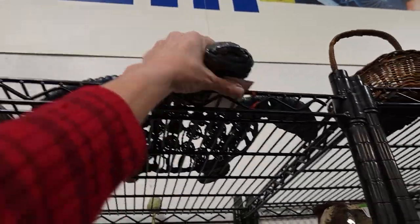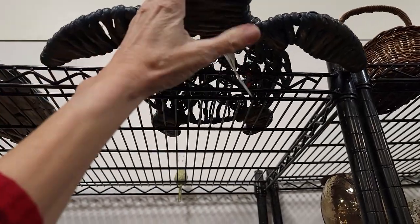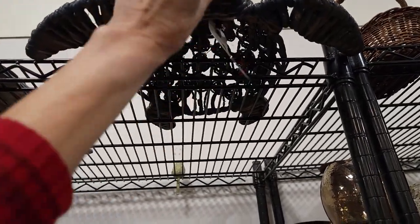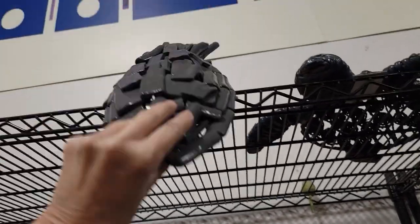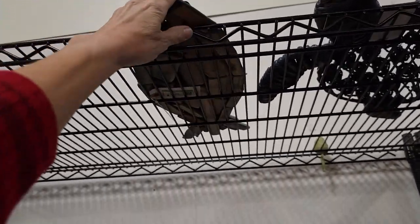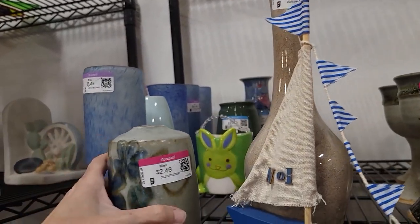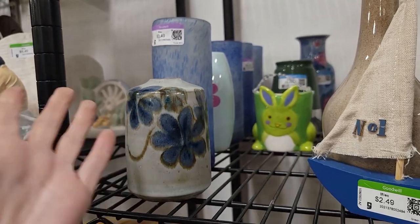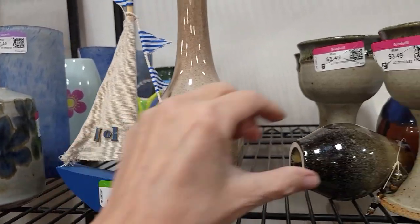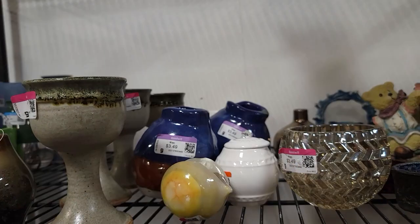Oh, I just looked up and I see a sea turtle. He's got a little wear to his paint. And he's $7.50, so we'll leave him. He's got a fish friend too. Somebody painted those, I think, over the regular natural rattan color. That's just art pottery. Pretty, but we don't need it. Lots of art pottery actually on this shelf.